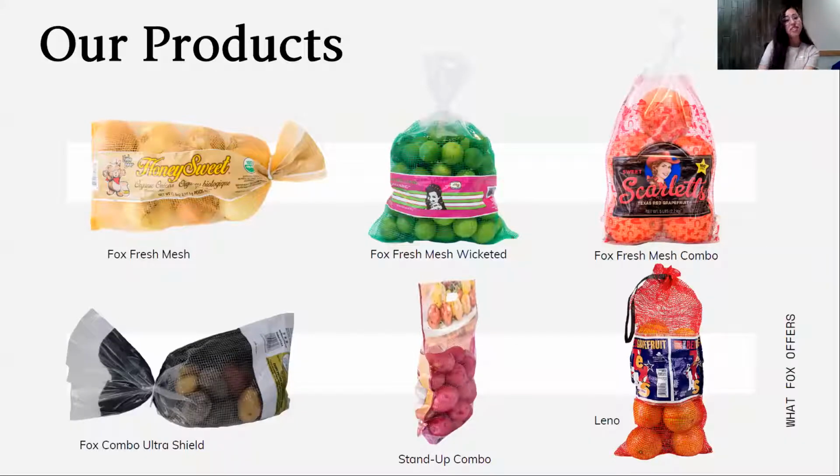Now I'm going to introduce you to some of our signature Fox packaging products. You're going to see the Fox Fresh Mesh bag and the Fox Fresh Mesh Wicketed combo. You may recognize some of these brands. You may have seen bags like these on the shelf. It's actually very interesting, because some customers have said, I'm in this bag and I do not believe that it's sustainable. And one of our next questions is why? What data are you seeing? Because sometimes exactly the bag that you are currently in is the most sustainable option for your commodity and your brand, but also in support of your production line. So I'm going to jump over, and I will be returning back to the slide.